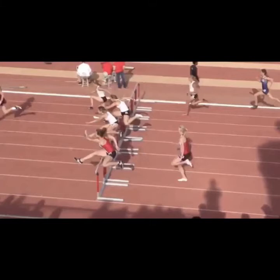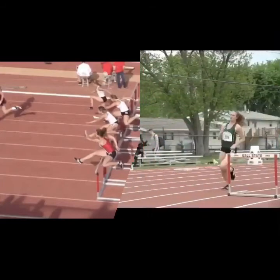In a race, a runner will be disqualified if they clear the edge of the hurdle instead of the bar, so this is really important. The goal in this phase is to snap the trail leg down as fast as possible. That's our number one focus. And with that, the trail leg foot should be high and cocked at the ankle in order to clear the hurdle and avoid hitting it.